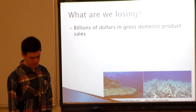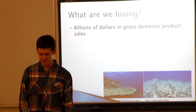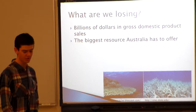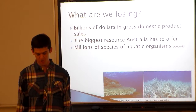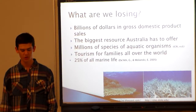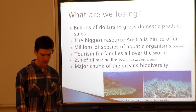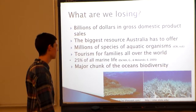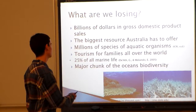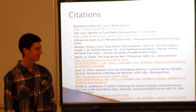And by losing reefs, we're losing billions of dollars in gross domestic product sales. The biggest resource Australia has to offer. Millions of species of aquatic organisms and tourism for families all over the world, plus 25% of all marine life, and 80% of the ocean's biodiversity. So your money will definitely go to helping support reefs and researching what they have to offer.